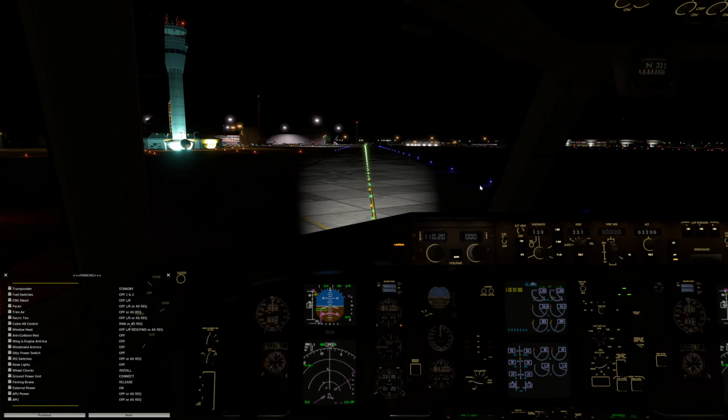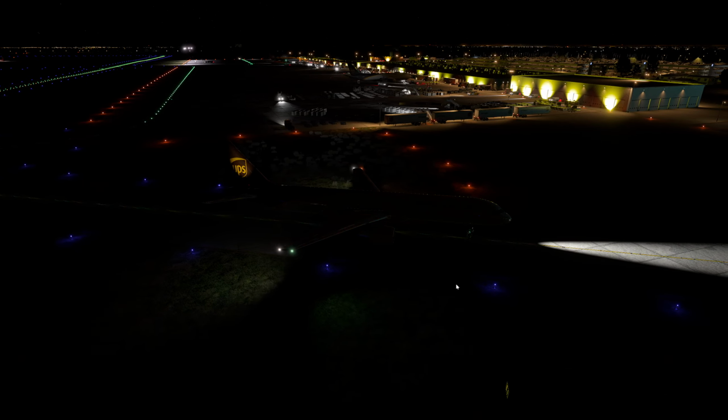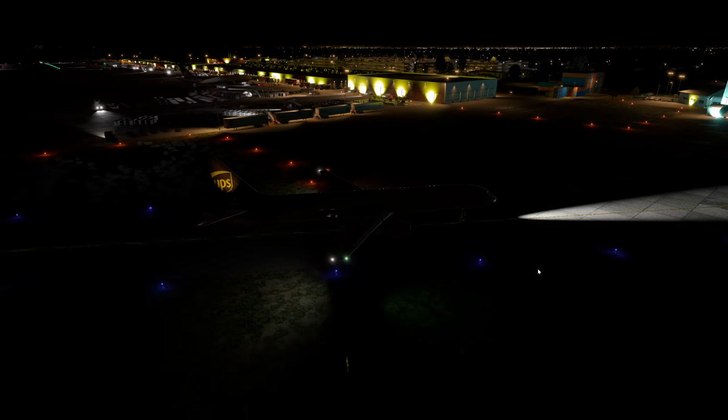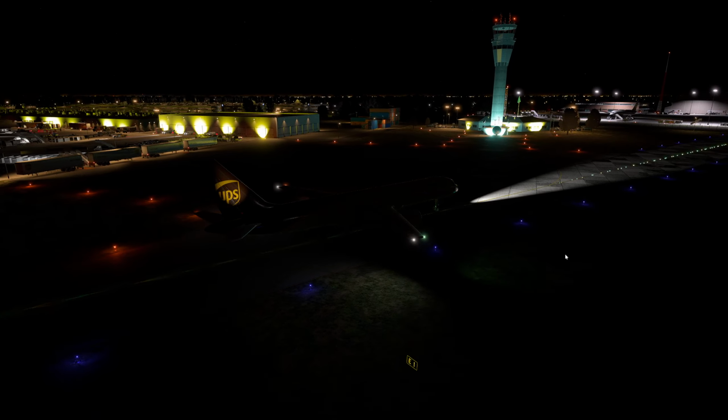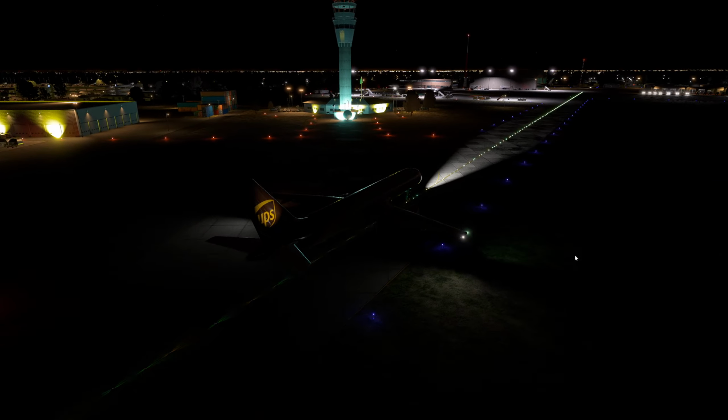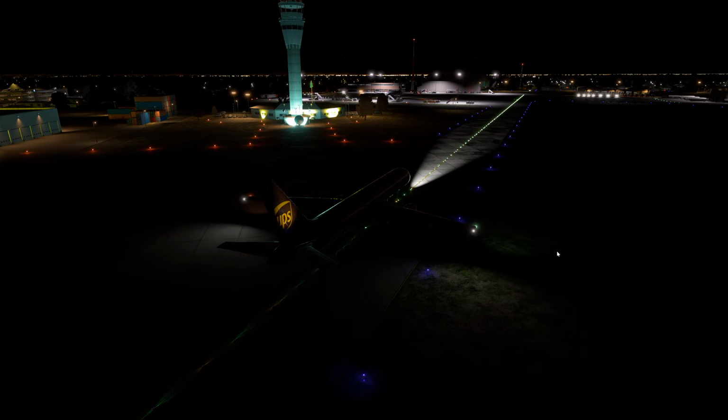Check out this Mather scenery. Is this not cool? Look how cool this is. This place is lit. This is a really cool scenery that I found for X-Plane 11, but it works for 12.